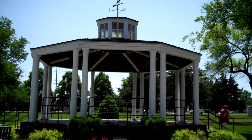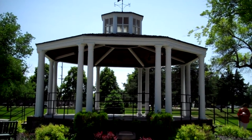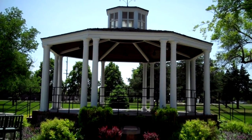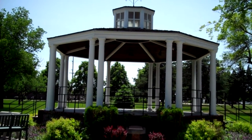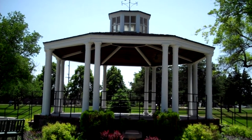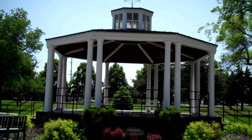The bandstand was a fundraising project for our centennial to celebrate our 100 years of providing care and service to our veterans. It still stands today, and we still have a lot of great concerts and special events on it. Today we're going to dig out the floor to find the time capsule.